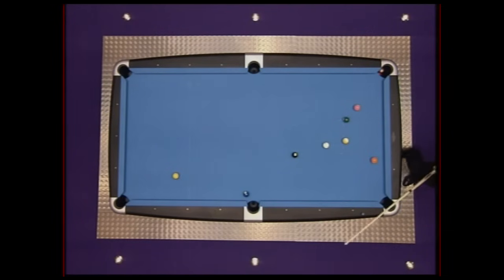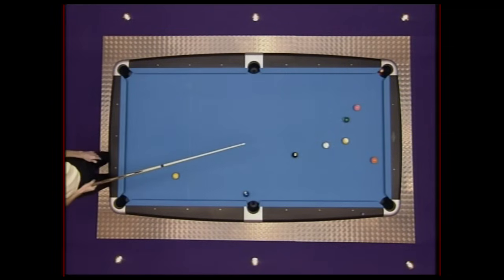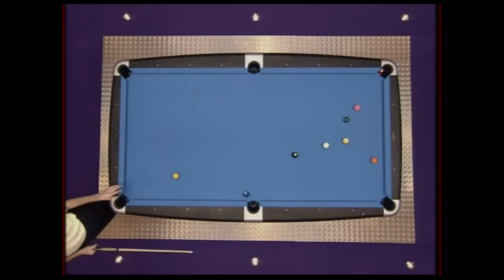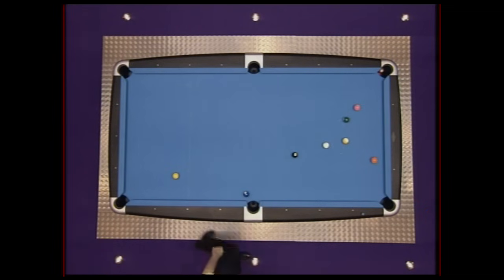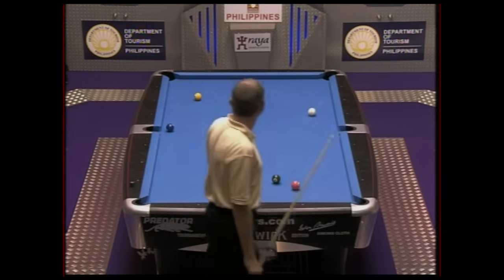I don't know if we've seen one break and run out in this match. I don't believe we have. No. Is it 10 win right there? I believe it is, yes.